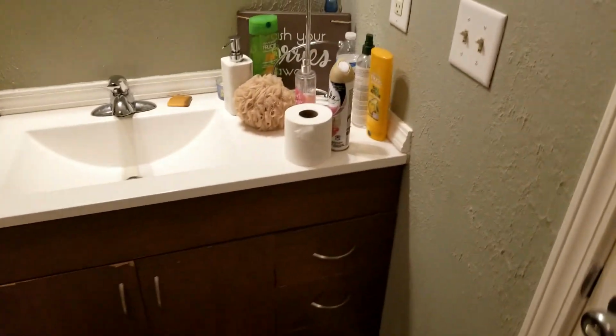Hey guys, I'm in the bathroom about to clean up in here. I never come in this bathroom. This is the hall bathroom, which everybody else uses. I never come in here, but I'm coming in here today to clean it and give it a revamp. It needs to be clean, and you guys know my tricks for any mildew that builds up around there.